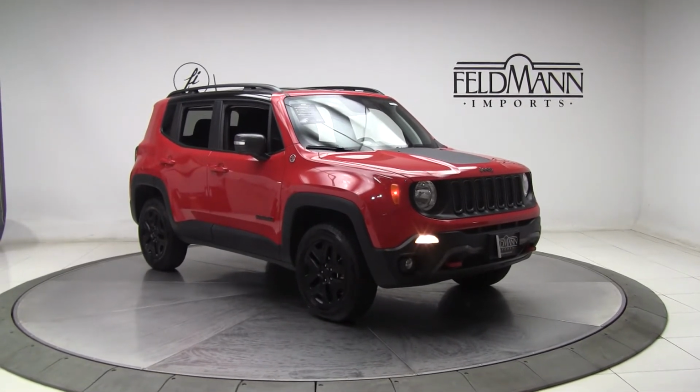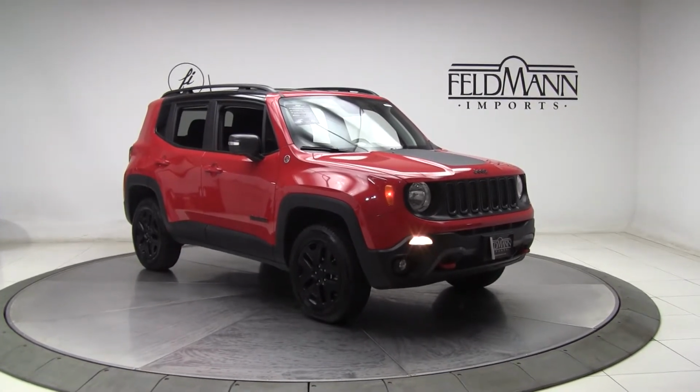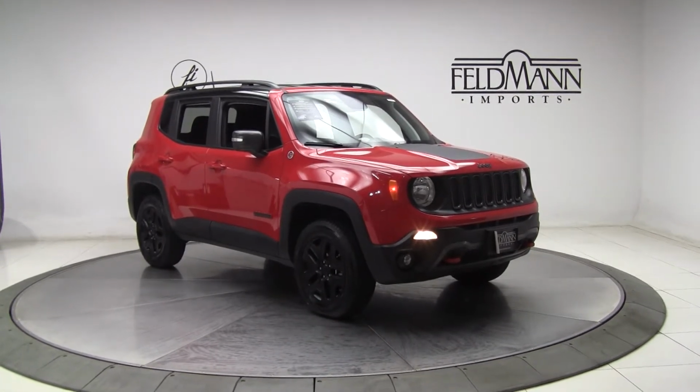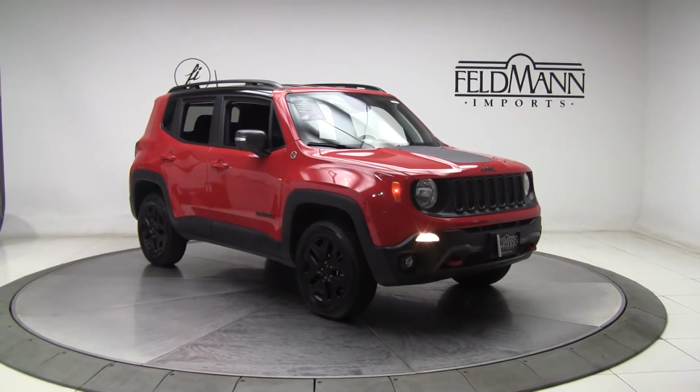Today we're taking a look at a 2018 Jeep Renegade Trailhawk. This one's red. Underneath the hood is a 2.4 four-cylinder. For wheels, we've got 17-inch gloss black wheels. The tires are in good condition.